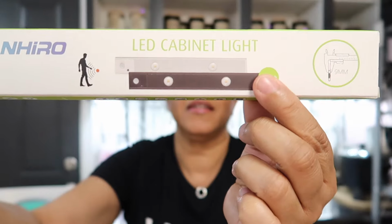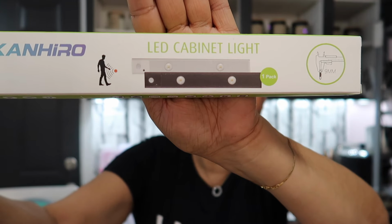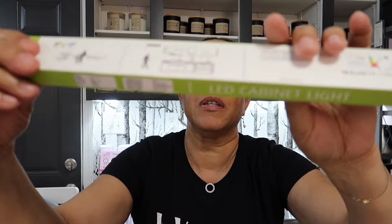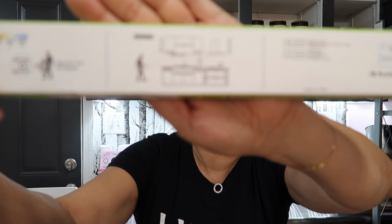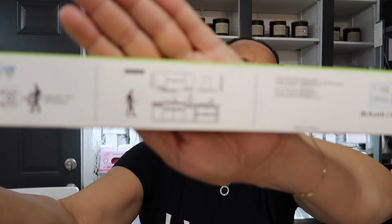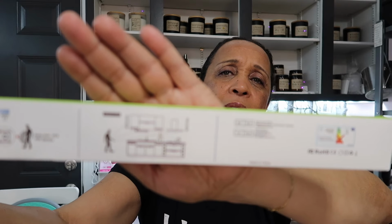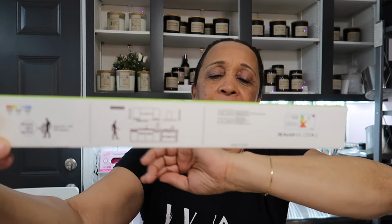Okay, the other thing I promised I was going to show you was that little under cabinet light, and it just comes in this little box here, and it is an LED cabinet light. Let's see if it focuses, yeah. It does come with a remote control, and it is a motion sensor, as you can see by the images. Let's see if we can get it to focus. I don't know. A little bit, maybe. Yeah. Okay, so that is it.